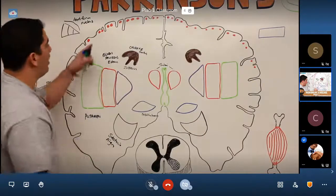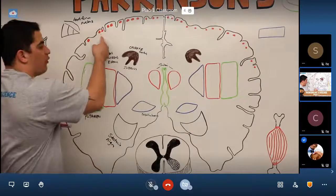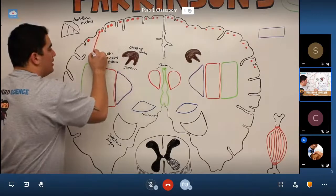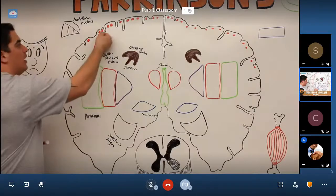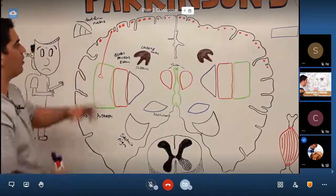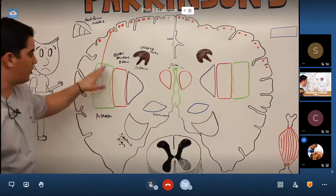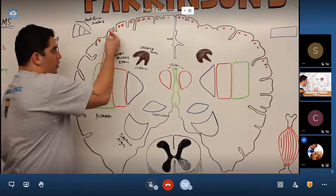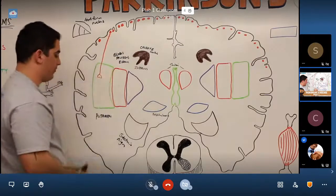All right, so now, what happens is, in order for us to coordinate this movement, the cortex, before it sends it down and out to the muscle, has to send this message down into the putamen. All right, so these neurons extend all the way from the cortex down into the putamen. So again, we call this pathway the cortical striatal pathway, right? Because we call this putamen part here the striatum, right? So now, cortical striatal fibers come down from the cortex to the putamen.